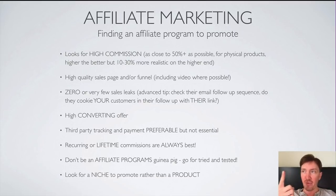You don't want to promote one product because you're putting all your eggs in one basket. You want to look for a niche to promote products to. So then you could promote 5 different merchants' products to that one niche rather than just promoting that product, if that makes sense.